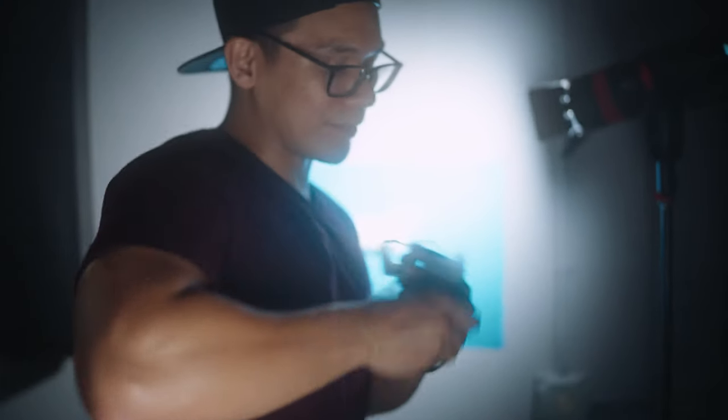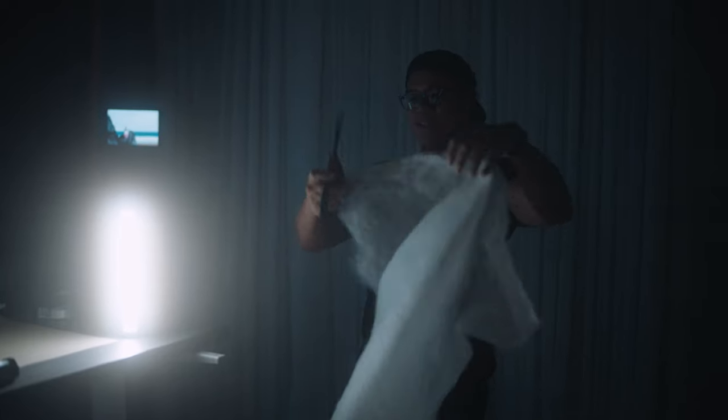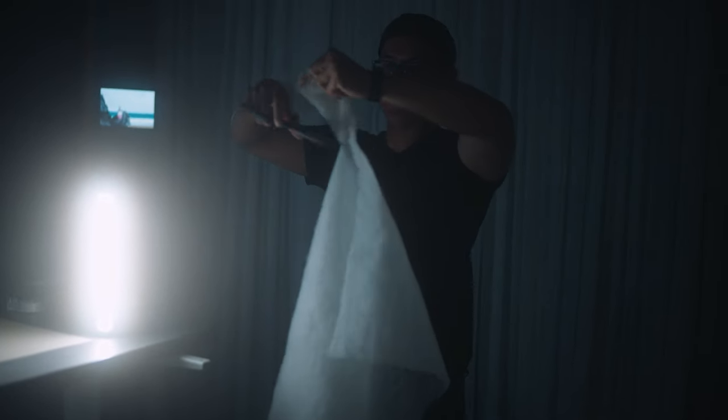Clouds in the back. Hopefully the f2.8 is enough to hide their ugliness. We're just going to add some in front for a strip right here. Sorry to all you cloud makers if this hurts right now.